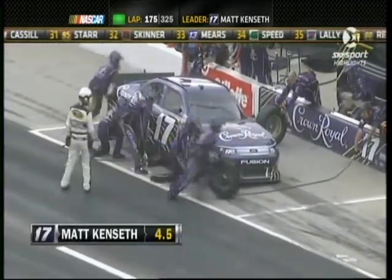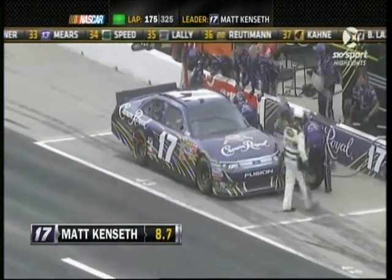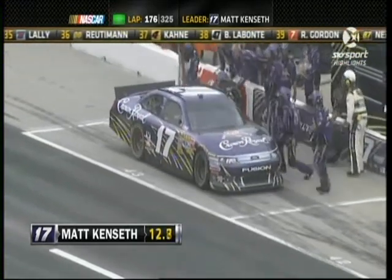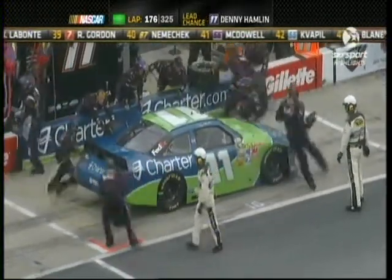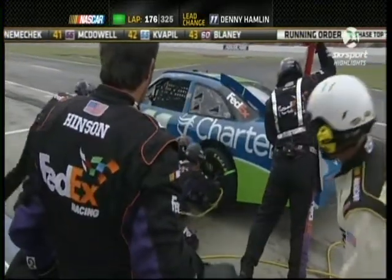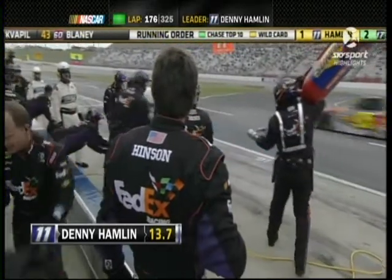Yeah, 17 car. Matt Kenseth saying there's a little bit of grip going away. The car was tight in the middle, but getting very loose off. A lot of drivers now saying the track is really loosening up, and they're losing front grip. The 11 of Denny Hamlin lacking lateral grip on the rear of the car on exit, so they're going to go down on the track bar again. Another 4-tire change and fuel for Denny Hamlin.